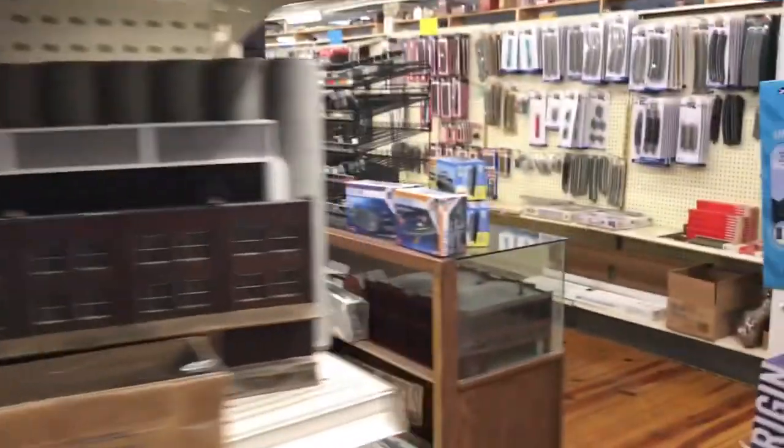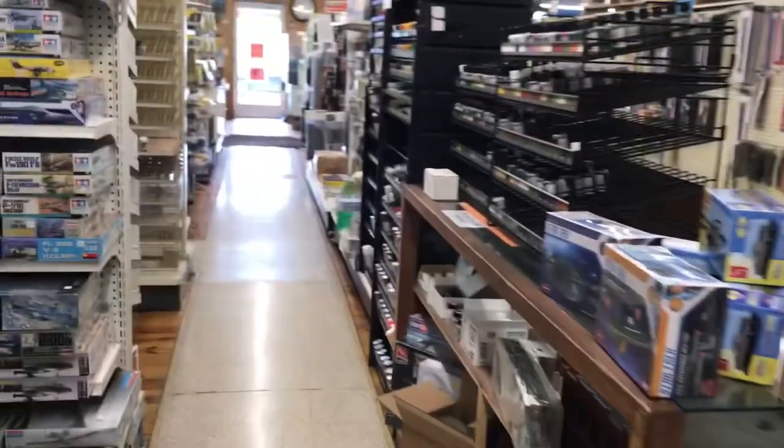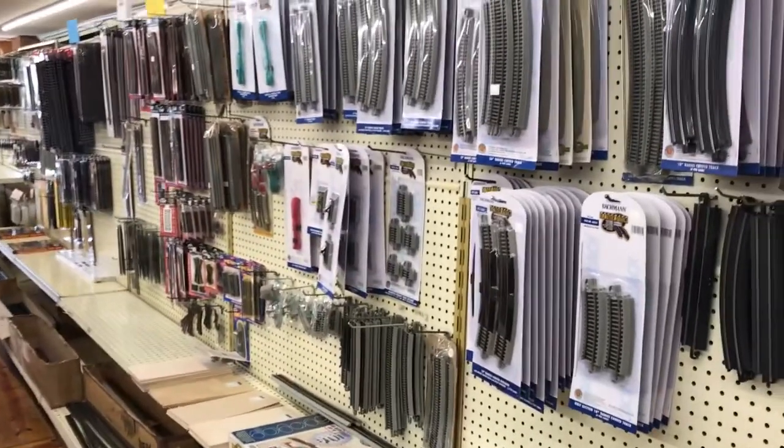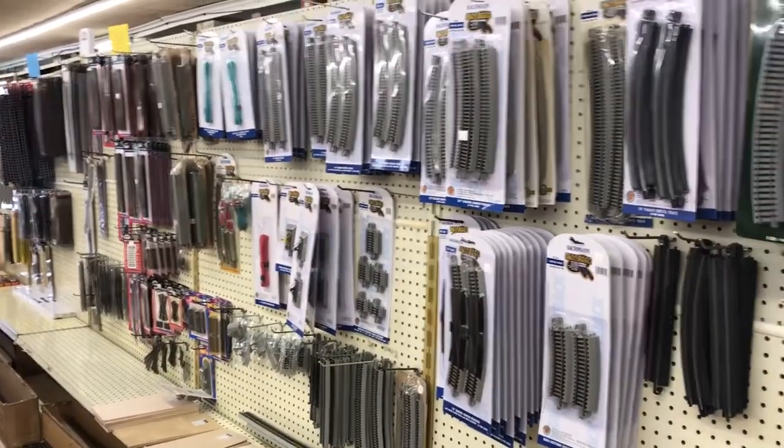All right, we're taking the camera along. Kevin, what do you think of Gilbert's? Is this your first time here? It is. It's got an amazing and eclectic assortment of goodies. I love your large vocabulary. Public school education. And if you're a model railroader, this is the place to be.